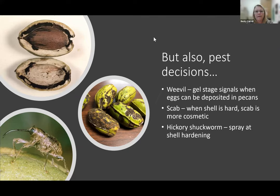Also on scab, when the shell is hard, then we know that scab is normally more of a cosmetic issue. It's not going to affect the size or other things. So it's not as important to do our scab control measures after that shell is hard. And then also at shell hardening, it's a good time to do our hickory shuckworm sprays. And at the top, it shows where there's been a shuckworm feeding on this shuck. And that'll cause some damage to the nuts. The shucks may not open properly. So if you have a history of hickory shuckworm, you may want to be sure and spray at that shell hardening time.